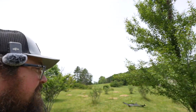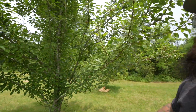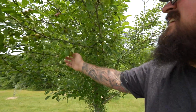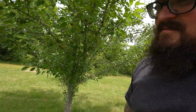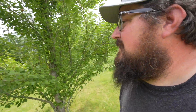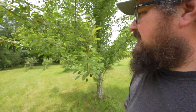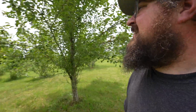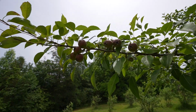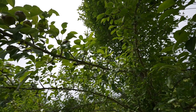We'll figure that out. We also have this tree right here, a pear tree, and it's got all kinds of pears all over it. So that's super exciting. I'll make some pear jam or pear pies or something. Some of them got little rotten spots. So yeah, we got that going. Look at that. Just full of them. So that's super exciting.